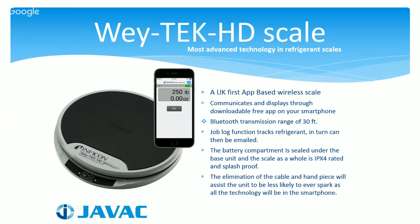So we'll now move on to the refrigerant scales. For refrigerant scales, we would suggest that to eliminate any potential spark, basic battery powered scales would be suitable. The main type of scale to avoid if possible would be the 240 volt powered scales, as if cables can become trapped or split, there is a potential for sparks there.